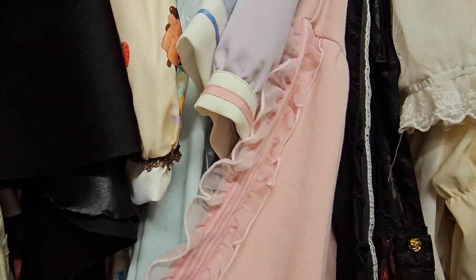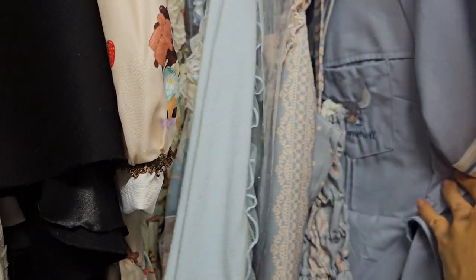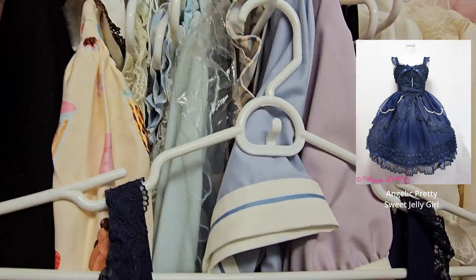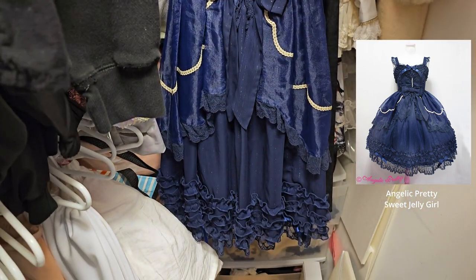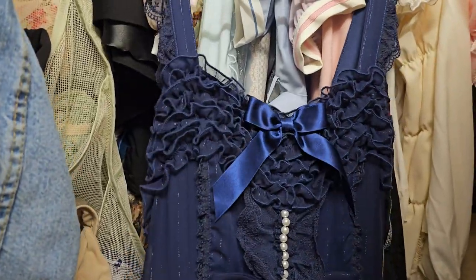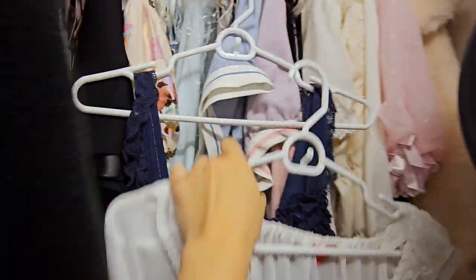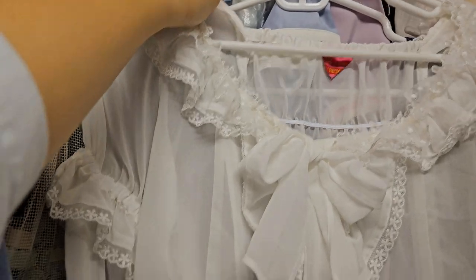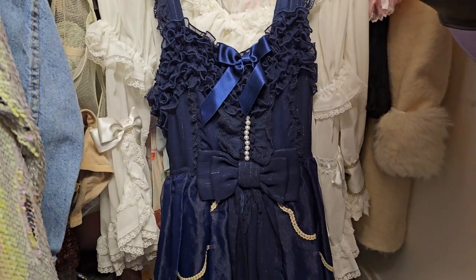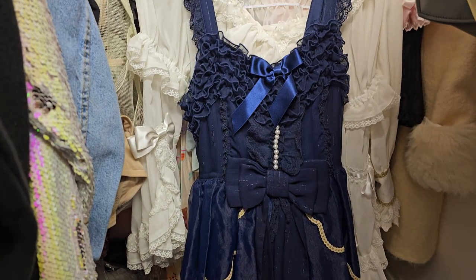I was thinking of bringing something that is adjacent. Turns out I have a lot of AP. I think this navy JSK would suit. It feels very baby adjacent. It is Angelic Pretty. I think I can get away with this and the blouse. So these two together, I think will look really good. So yeah, it looked like that. And I think that's super, super cute, and that'll be perfect. So I'm bringing these two items. I know for sure I'm going to bring these two.